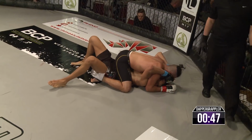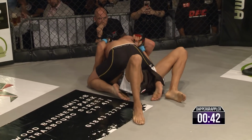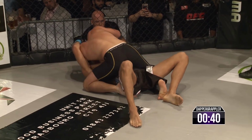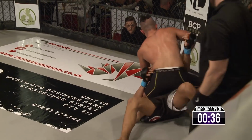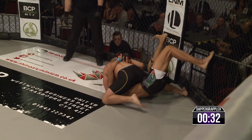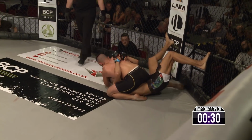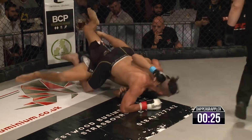I was about to say, his go-to is he likes to work from mount. However, there aren't that many submissions available to him from there. I'm not sure, let me just check the rules, Ryan, but if there are no head strikes to the ground in amateur, then full mount really isn't as much of a weapon as it is under full pro rules, where you can get a stoppage through strikes. There are not as many submissions, I would say, available to you in full mount as there are from side mount.